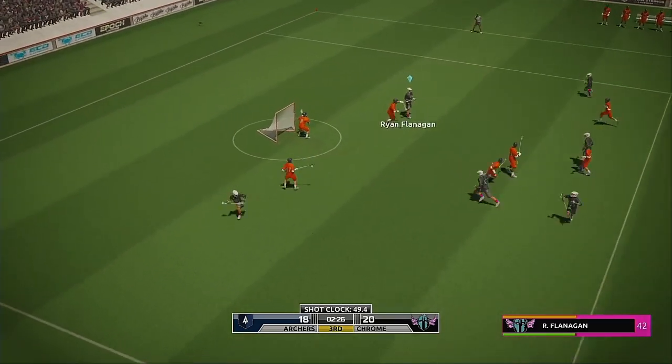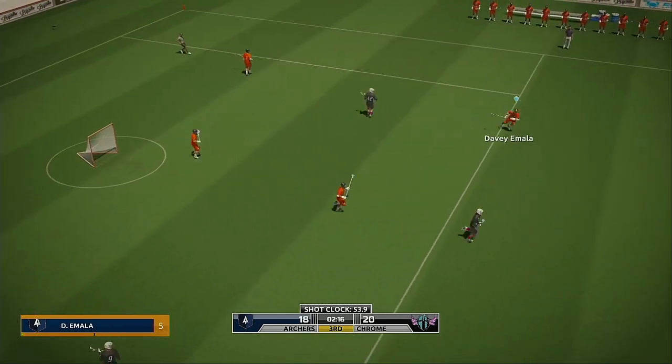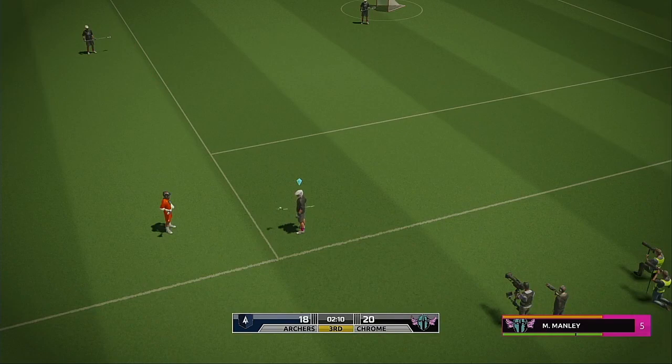Full stop center. Chance here. Save. He's good. The away team will get a chance now. Black ball.